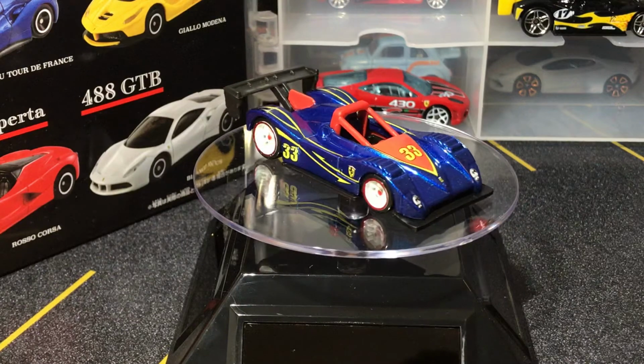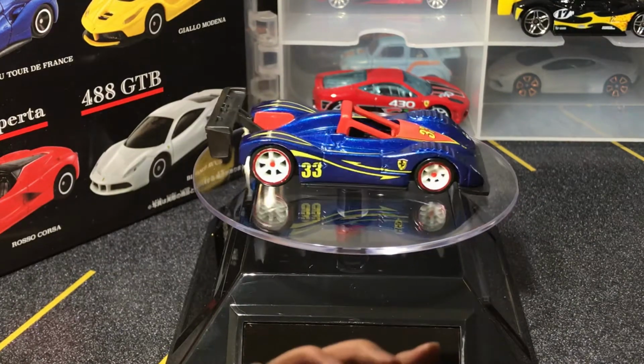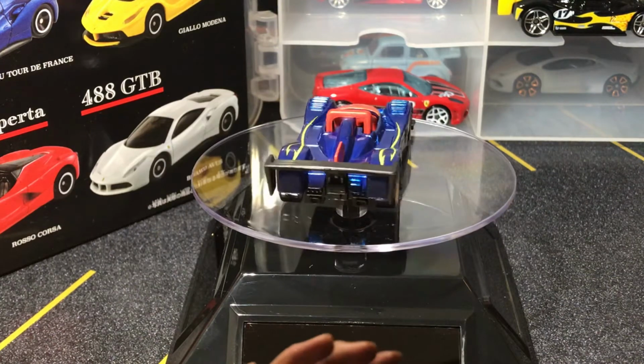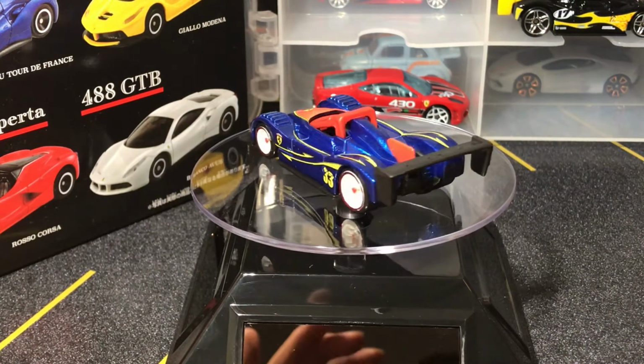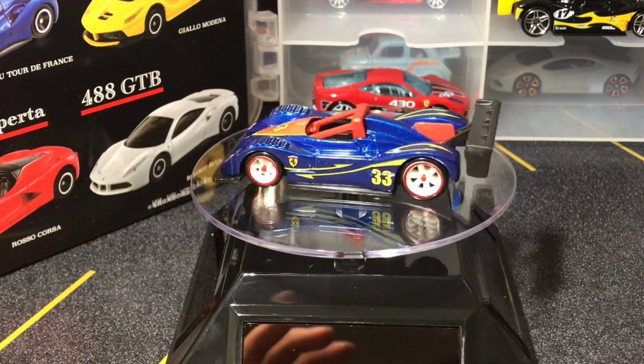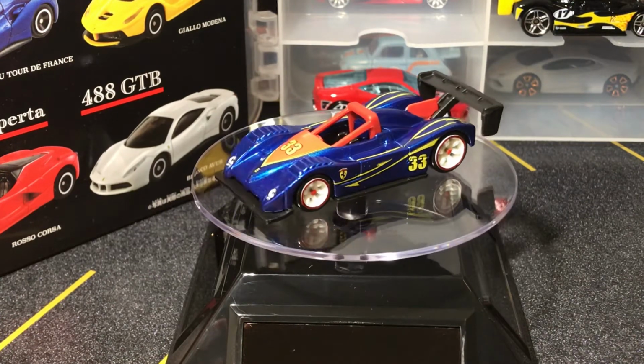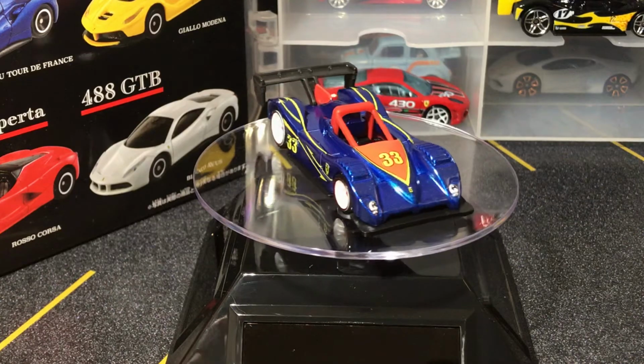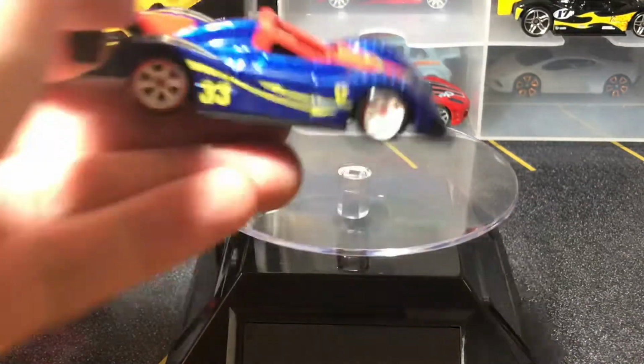It's one of the legendary ones. All of them sell for pretty expensive. This is actually the cheapest Speed Machine I found when I looked it up on eBay, and it happens to be a Ferrari. I know it's not the most amazing one, not even close to the most sought after one, but I think it's cool to take a look. And it's a Ferrari, so that's a bonus.